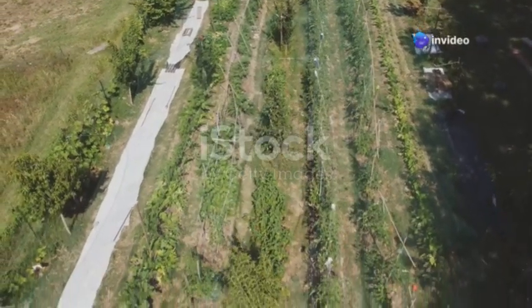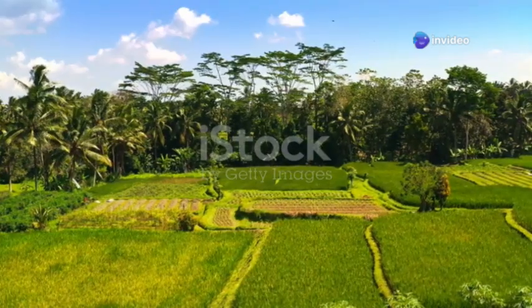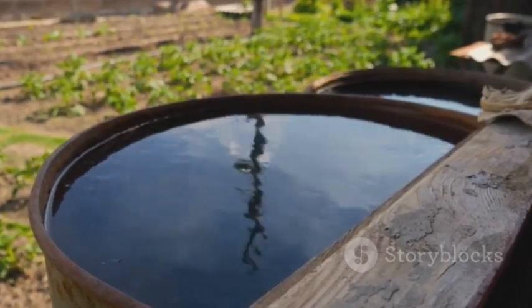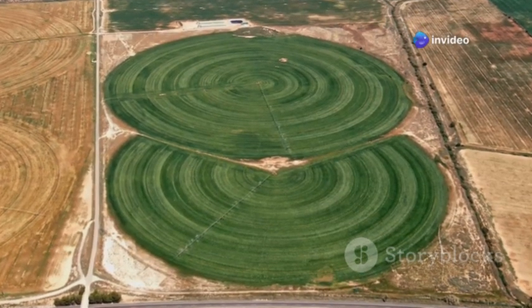Permaculture follows some key principles. These principles help us design farms that work in harmony with nature. One principle is to observe and interact with nature. Another principle is to catch and store energy like rainwater or sunlight. Permaculture also emphasizes using natural resources wisely.